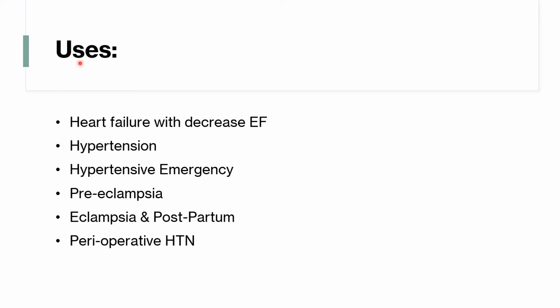Now, uses of hydralazine. Hydralazine is helpful in heart failure with decreased ejection fraction. I meant what I've put down here, decreased ejection fraction. Why that? In heart failure with high output, no hydralazine. As a matter of fact, that is one of the contraindications, meaning where and when we cannot use hydralazine. We cannot use it in heart failure with high output, no. But heart failure with decreased ejection fraction, yes, hydralazine is welcome.